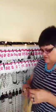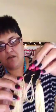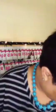I have this gorgeous one here. It's come out for the holidays. It has got your gold hardware on it. There's your earrings, and then it comes down to all this gorgeousness. It's like a gold. I only have one of those. Number 18 for the gold long.